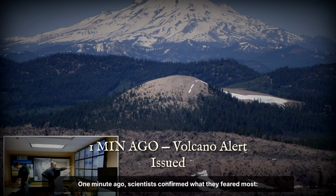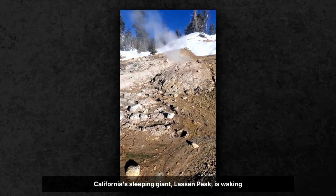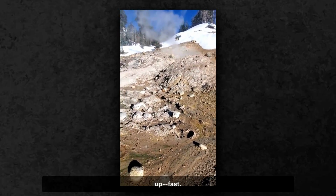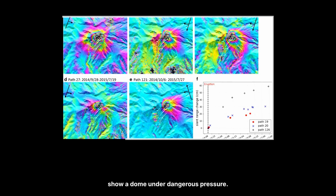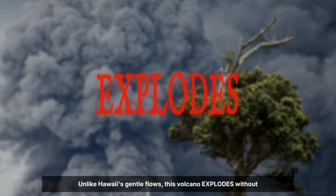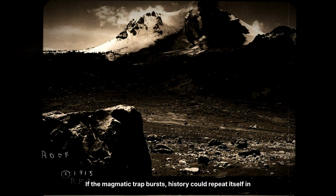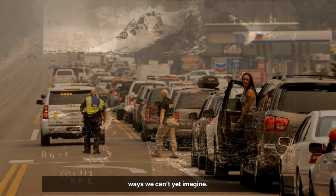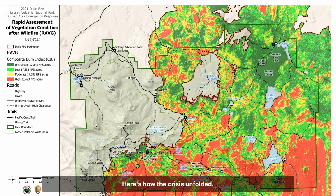1 minute ago, scientists confirmed what they feared most. California's sleeping giant Lassen Peak is waking up fast. Ground levels are rising by the hour, and signals from space show a dome under dangerous pressure. Unlike Hawaii's gentle flows, this volcano explodes without warning. If the magmatic trap bursts, history could repeat itself in ways we can't yet imagine. Here's how the crisis unfolded.